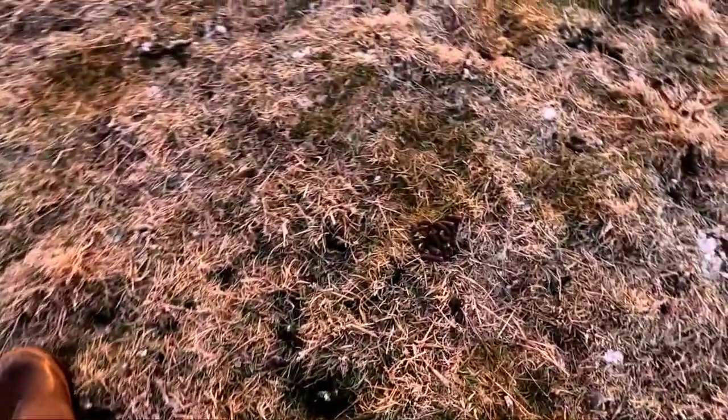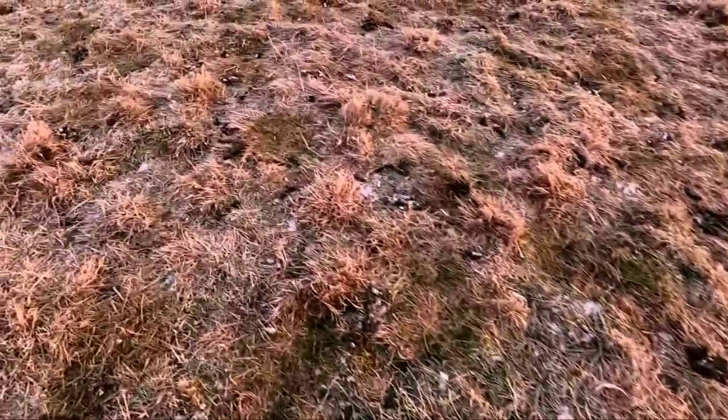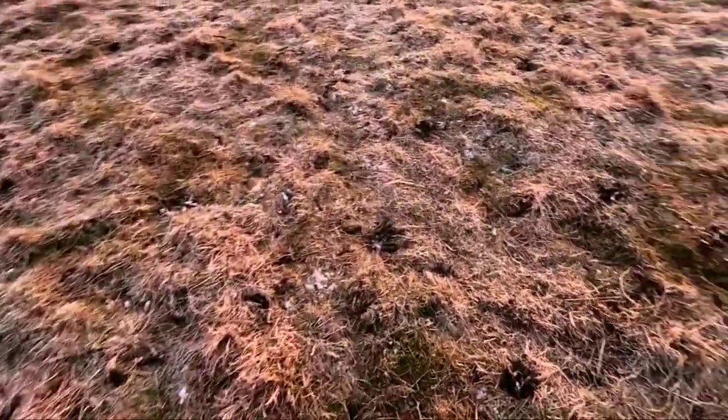To be honest, it looks like they've been here for a few days. So we might actually come down. The roost's about 400 yards that way, so we might actually come down with some decoys onto here. See if we can get them that way.